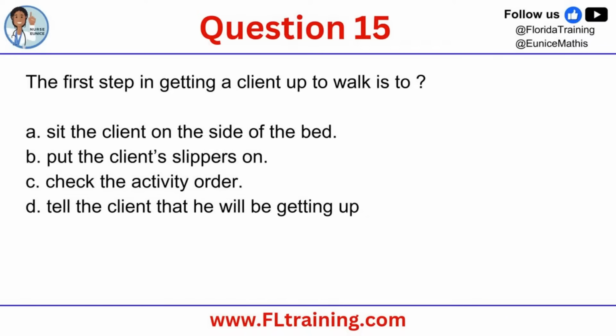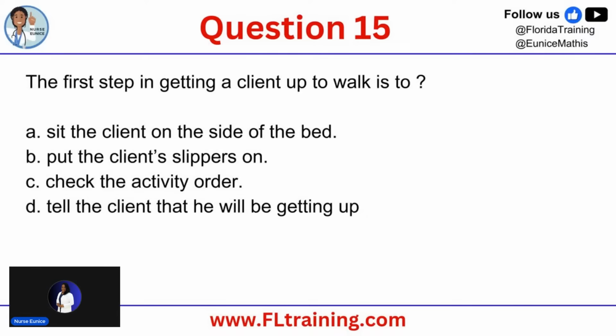Question number 15. The first step in getting the client up to walk is, let's see, A, sit the client on the side of the bed. B, put the client's slippers on. C, check the activity order. Or D, tell the client he will be getting up.